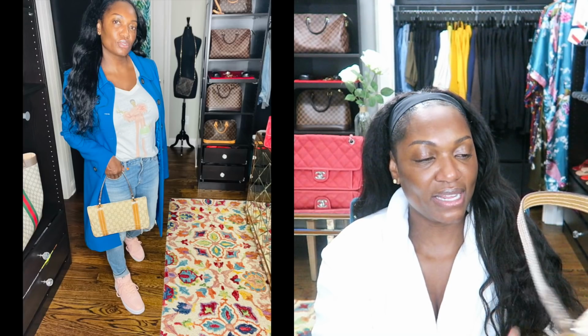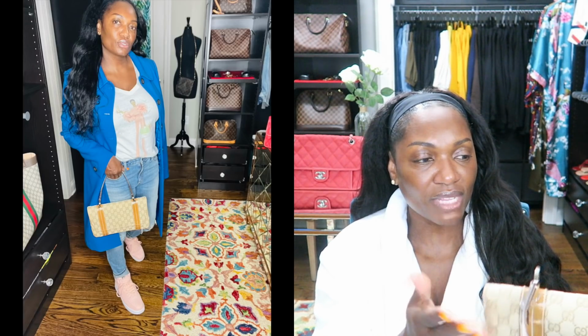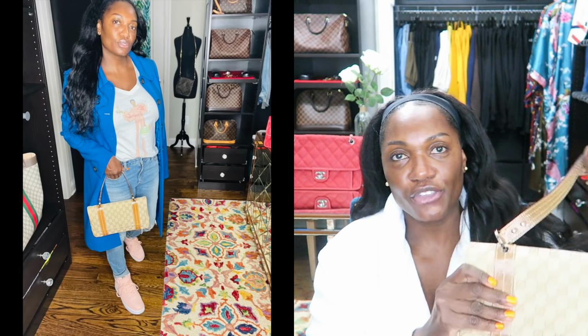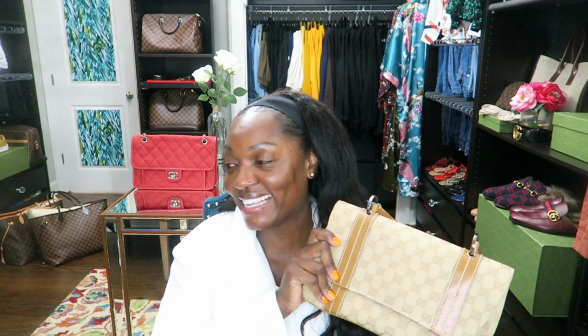You're not going to get a lot in here, but this is just a perfect bag for going out to dinner, as it is a little clutch here. You can stick it up under your arm. I love the little strap here, but as you can see, I have done a great job, if I do say so myself, kind of styling down the bag just a little bit and putting it with the Air Force Ones, but then with the addition of the car coat, it just gives it another level.